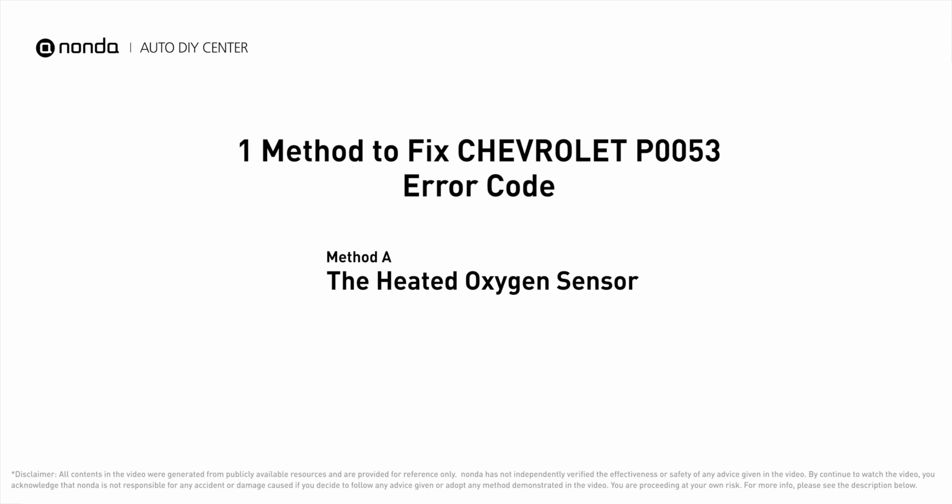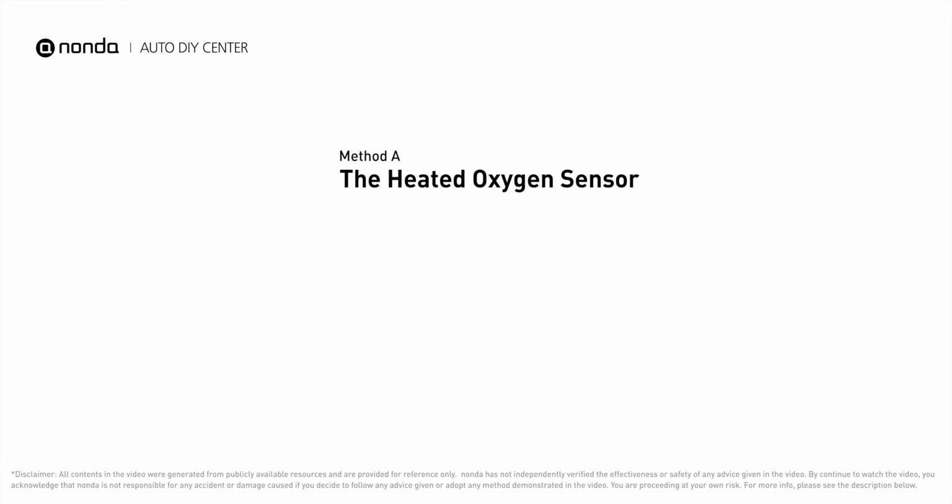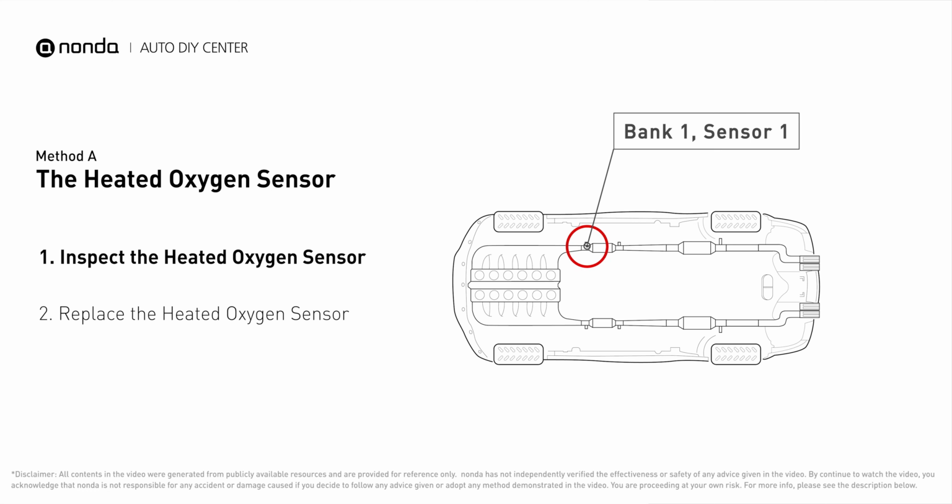Here are one of the most practical solutions to fix Chevrolet's P0053 error code. Method A, the heated oxygen sensor. This heated oxygen sensor is located right before the catalytic converter. Bank 1 is on the side with cylinder number 1. Sensor number 1 is usually the one in the exhaust manifold.